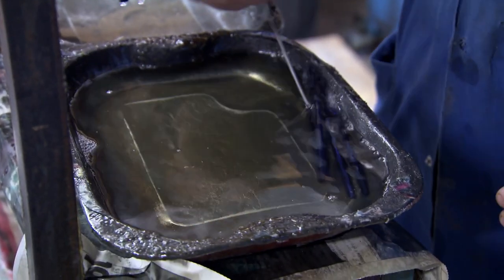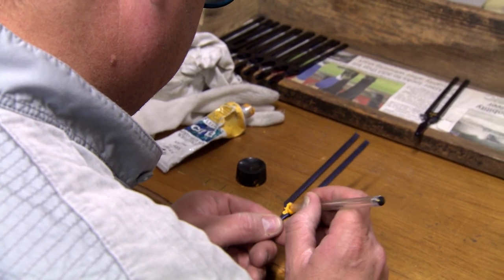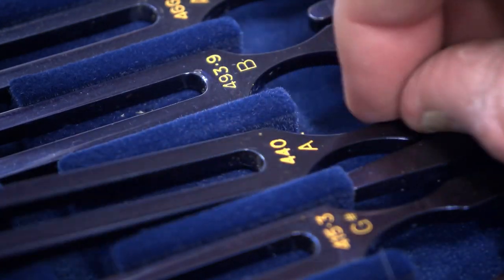Liquid lacquer adds a final protective coating, and a dab of paint highlights the frequency. Now they're just the ticket to keep budding virtuosos in tune the world over, from grand pianists to guitar heroes.